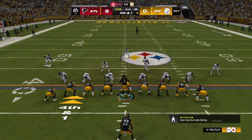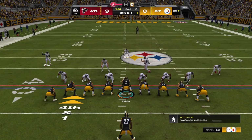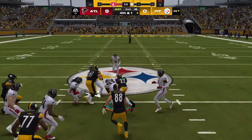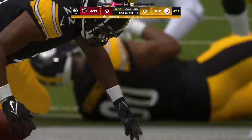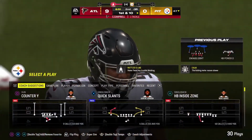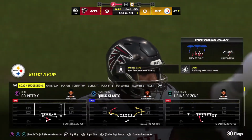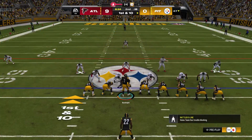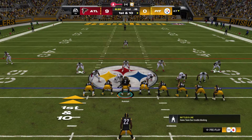And how about this one now? In their own territory, a gutsy call. They're going to go for this on 4th and a yard. And he's got the 1st down yardage as he brings this up to the 47. A big roll of the dice on 4th and 1, but it pays off. They convert. The 4th down run successful. Now they look to pay it off on 1st down.